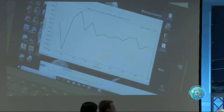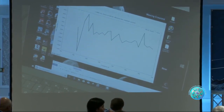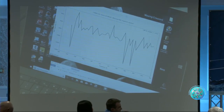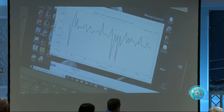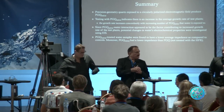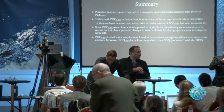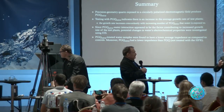So the water sits over the PGQ on top of it within the container? No, it's in a copper container, and the water's in a glass container. If you look in here, you can see where the crystal is. That's correct, just in proximity. In the plant test we did, though, the water is passed directly over the PGQ, so there is direct contact. So we've run tests both ways, just in proximity and with direct contact.